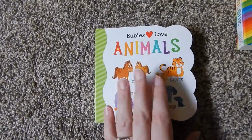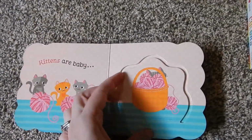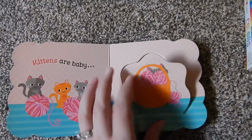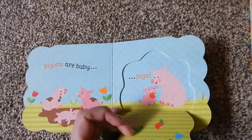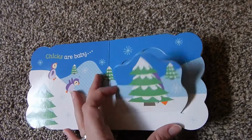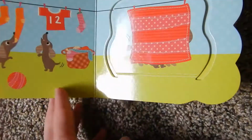Some things about these particular Lift the Flap books that are awesome is that the flaps are very thick and very sturdy. My daughter yanks and pulls on these, and we have yet to have one tear or break, and we read through one of these books multiple times a day. So you can see even with repeated use, the flaps are still in very good shape and hold up very well.